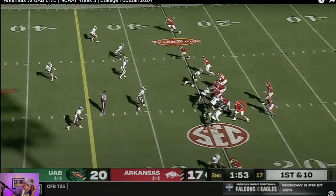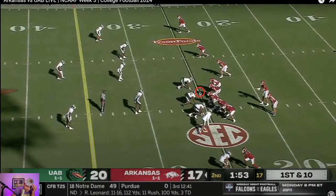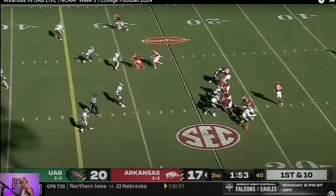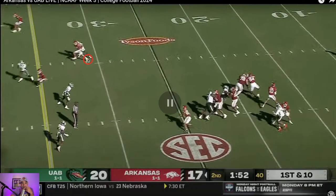Off on 1st and 10 here. I have never understood this, okay? How has this not been taken out of the game by the offensive coaches? If you're a defensive player, this doesn't matter as much, okay? So Taylen Green gets exactly what he wants on this out and up, all right?